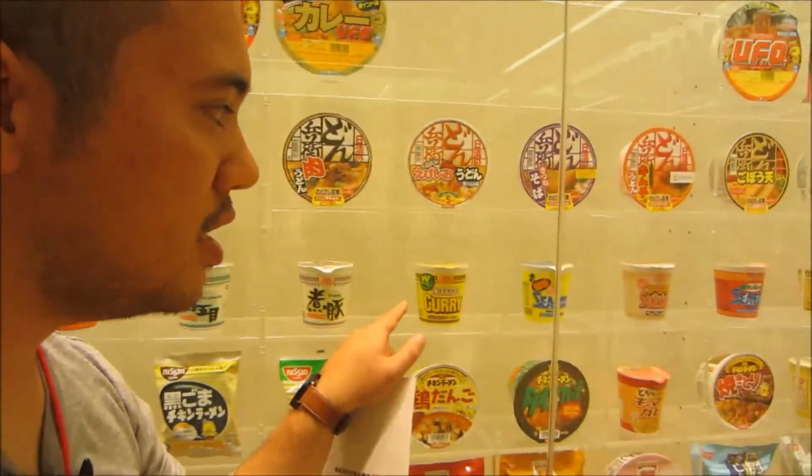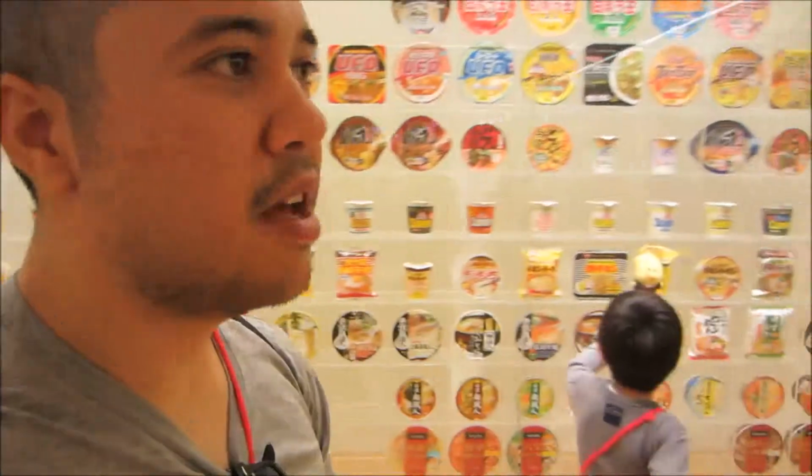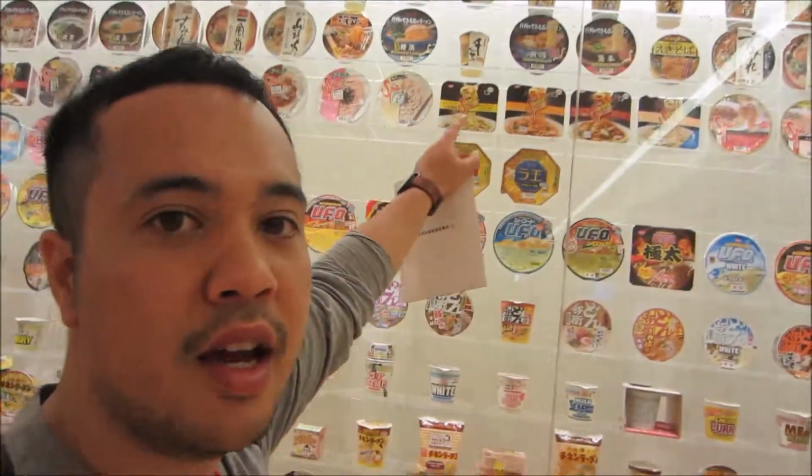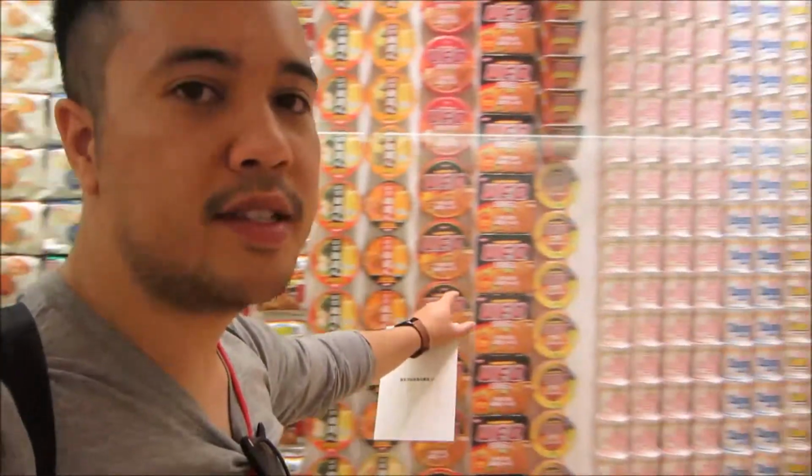This one, cheese curry, seafood. I put bits of cheese in my cup noodle, so let's see if that's going to be successful. And then all the way through to like now, it is literally 100 million different flavors of cup noodles, including all of these ones here. So that's pretty cool.